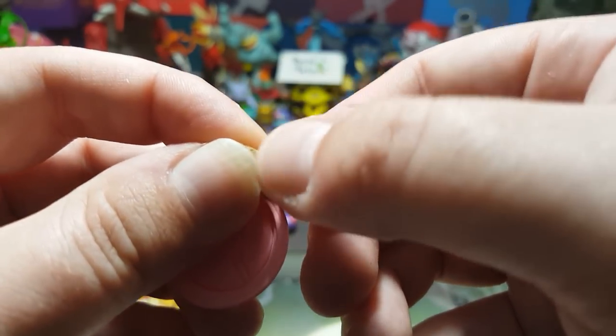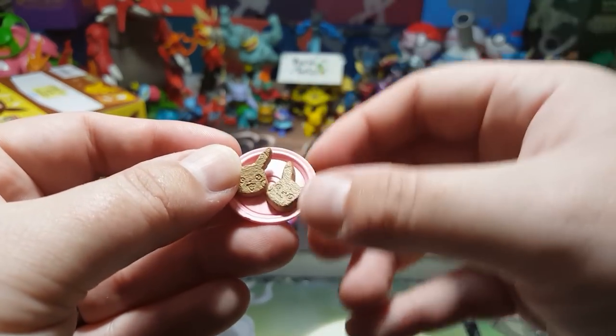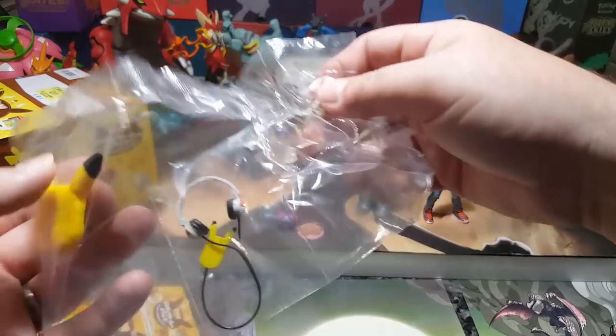The texture. That's crazy. I want to take a bite of it. Feel it. Oh, yeah. It feels like a real cookie. That's pretty detailed. Two little Pikachu cookies on a plate. And then what else is in here?